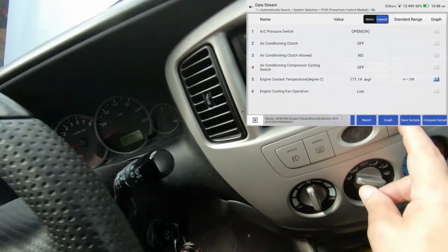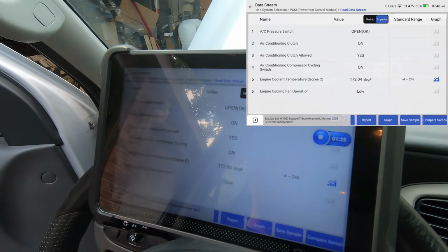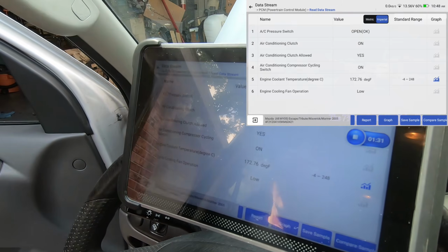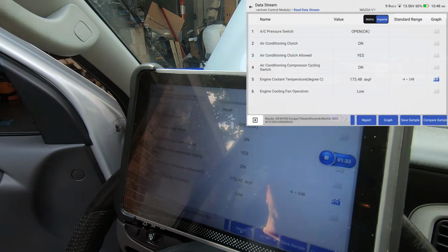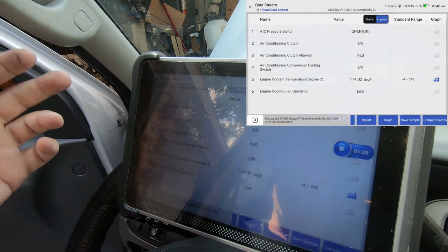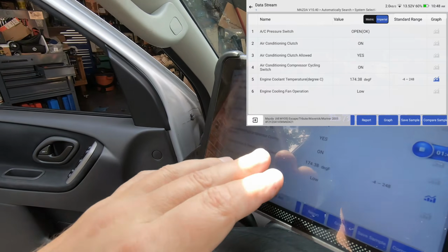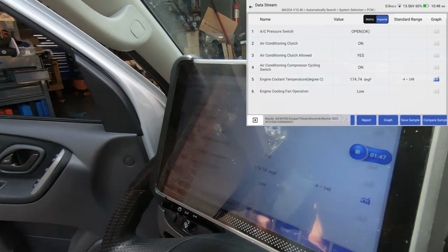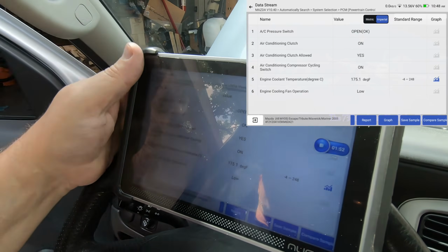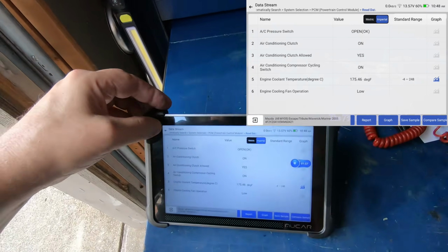I'm going to push the switch on, and it's saying air conditioning clutch is on. So at this point, the clutch should be on. AC pressure switch is showing open, and it says okay. I mean, if that's the low pressure switch, I think it's got a high pressure switch also. Air conditioning compressor cycling switch on. So as you can see, there's not a whole lot of information really that we're getting out of the scan tool. And like I said, it's not a limit of the scan tool, that's a limit of the car itself.